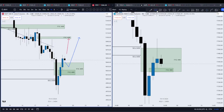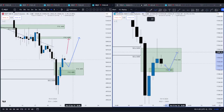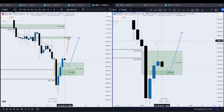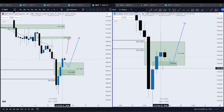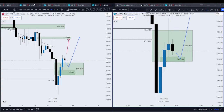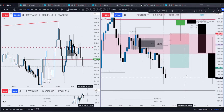For NQ, I would just see a quick tap in. It's not gonna be too long, and I would just want to see it move through this high, through that previous high. I don't think we move under 390s. Holding 390s for long term though for the day. But who knows? With war news next, there could be another breakout.